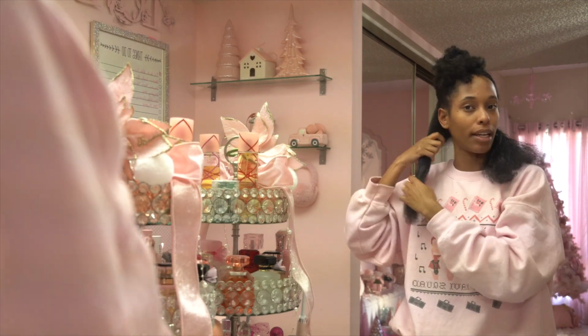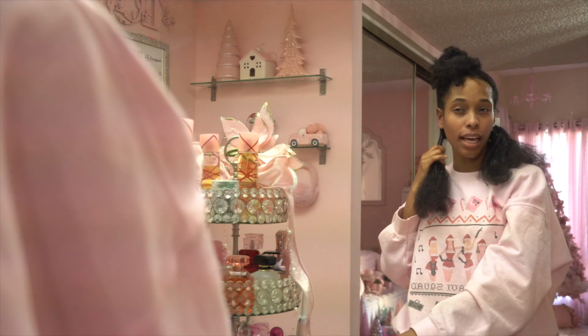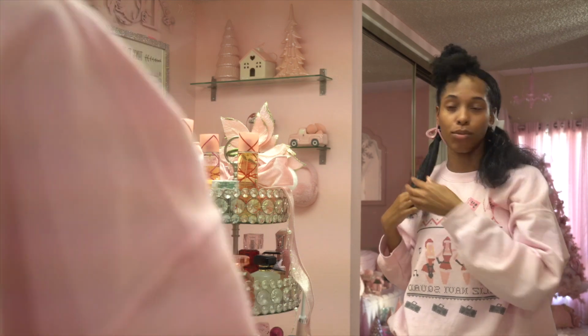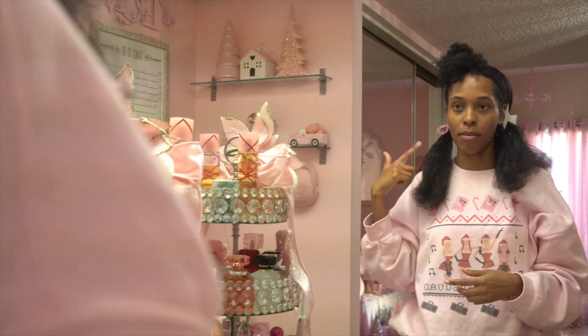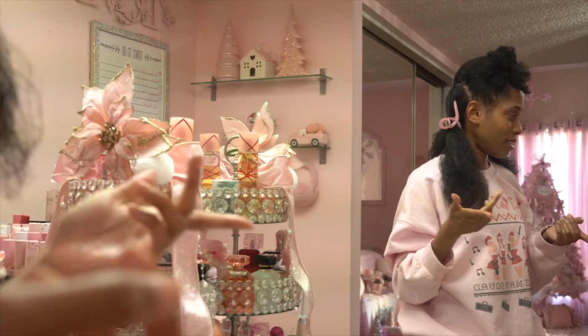The right side of my head is longer than the left side. I don't know why it's like that. It's been like that for a really long time. It's the weirdest thing to me. But this side, my right side, grows faster and grows longer. Does anybody else have that?